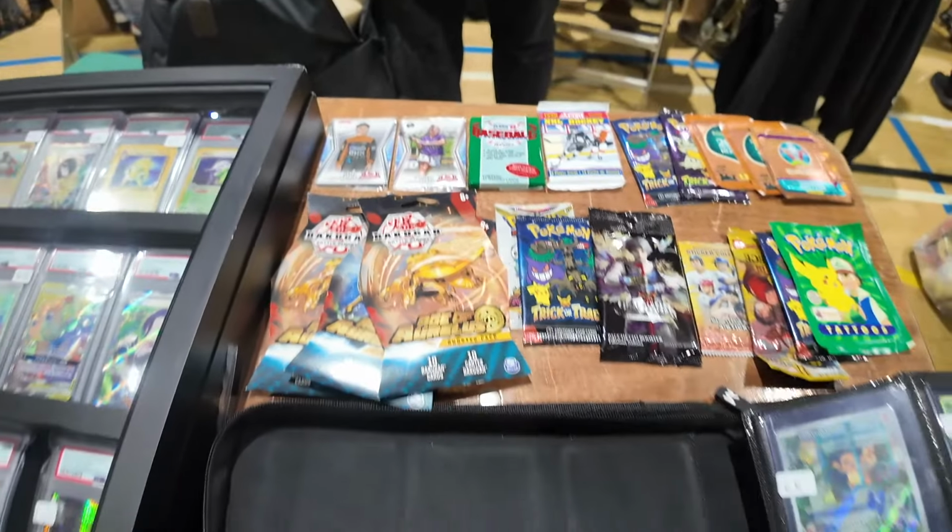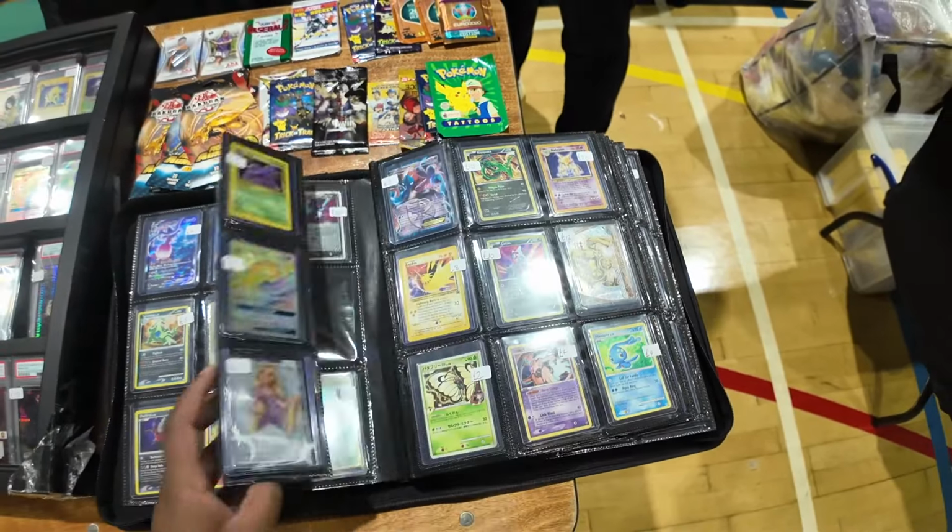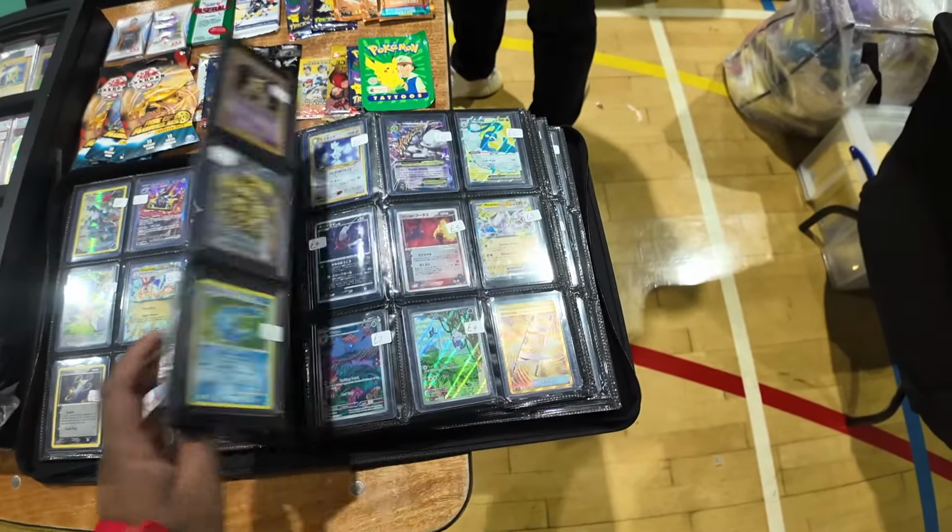Yeah. Some Bakugan packs. I haven't seen them in years. It's all random. It's all a bit random. Yeah, no, it's cool. I like the niche stuff like that.